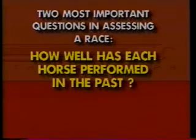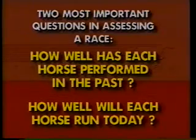The two most important questions in assessing a race are, first, how well has each horse performed in the past? That is, how fast are they? And second, how well will each horse run today? Thoro-Graph accurately answers the first question by allowing you to objectively compare horses which have run under different conditions at different tracks, at different distances, and on different days. You will know with complete certainty which horse ran better.